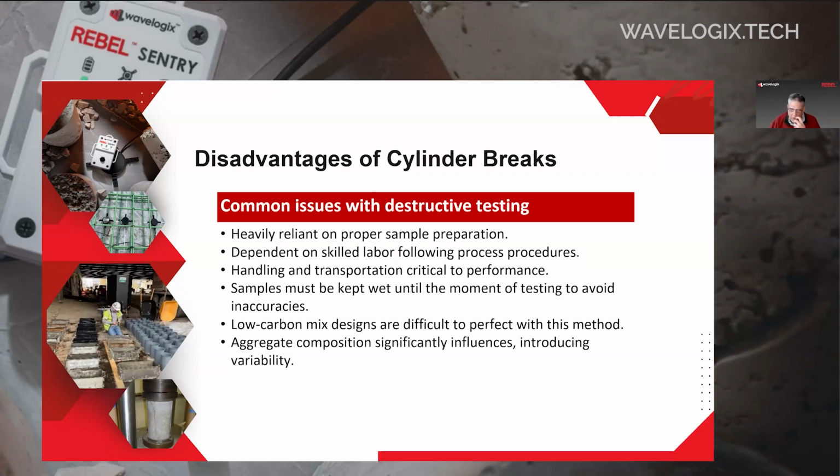And a lot of people take the samples, they store them in a water bath environment at a constant temperature of 70 degrees. And then they take them out, they might dry them off, and then they might crush them later, but they're supposed to continue to stay wet. So there's a lot of ways that technicians don't necessarily follow all the process procedures that are required by the specifications. And in doing so, you end up with inaccurate results.